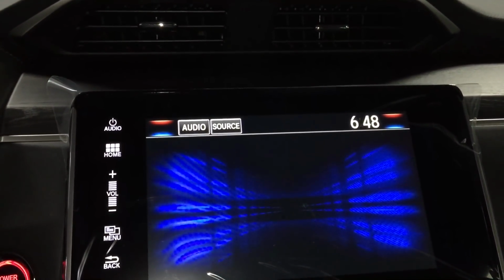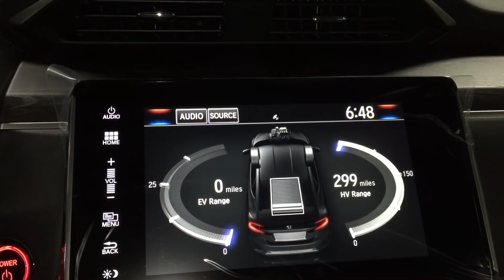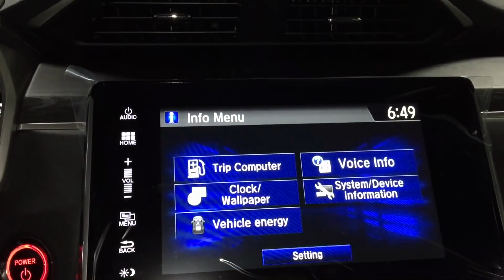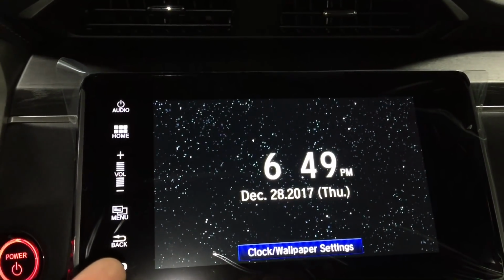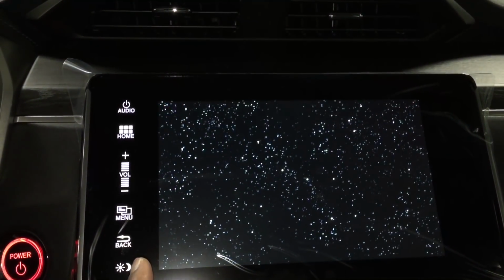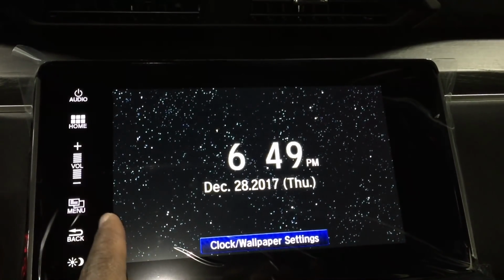I'm going to go to info, see what it gives you on info. Vehicle energy is what's the difference one. So that's what that gives you. If you press menu, it gives you back your screen. Trip computers, this one, and then wallpaper, where you can put any picture you like there. You can change the clock, remove the clock, however you like that. Your energy here. And menu.